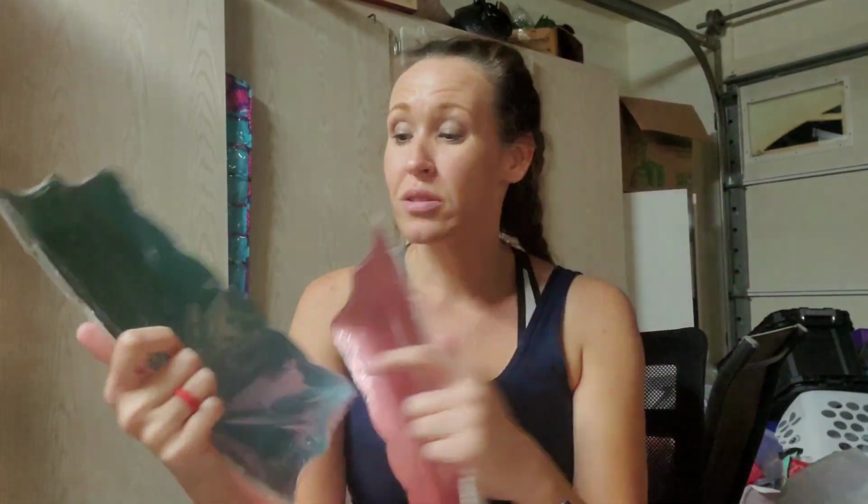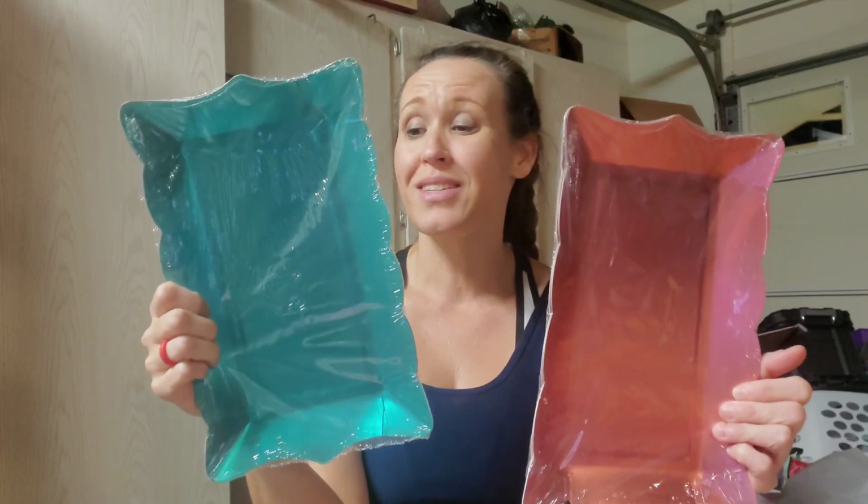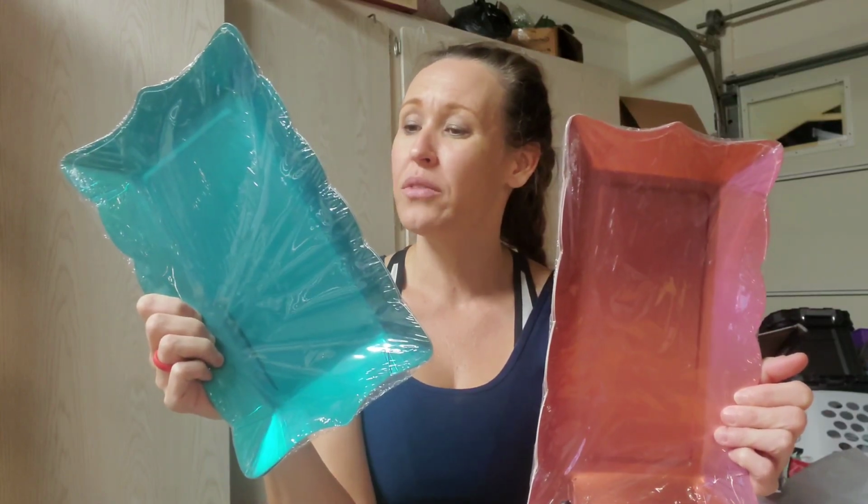And then with these, they're smaller, so my little bamboo skewers are going to look amazing on here. There's 6 in each one, and they are 11.45 by 7.3. So that's 12, where I would have had to buy the bigger ones for $1 each. So anyways, I just like them.